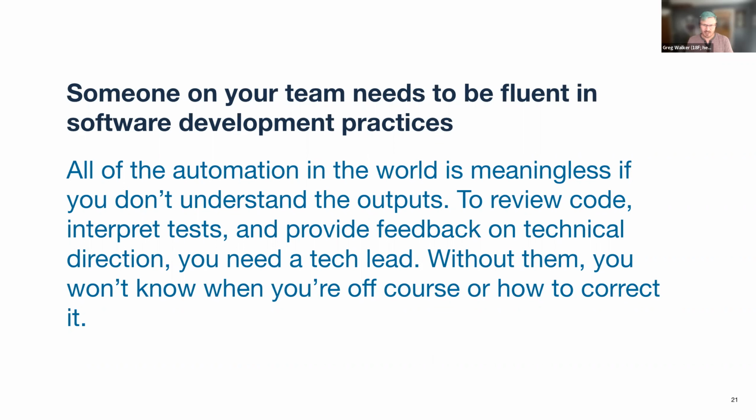Perhaps most importantly, having a good tech lead will help you see when things are going off course technically, and they can do it sooner than you might otherwise. They'll also be able to help you steer the product back on track. In this way, a tech lead is a huge risk reduction.